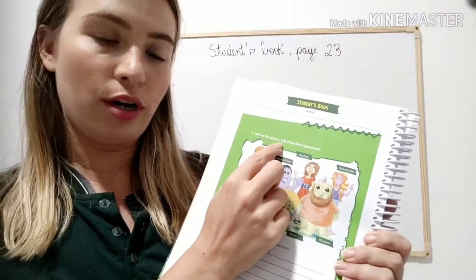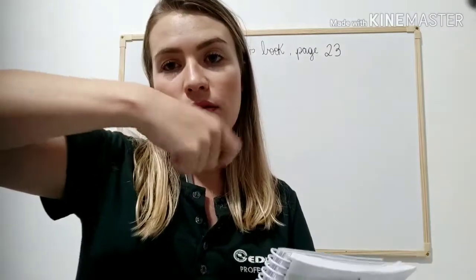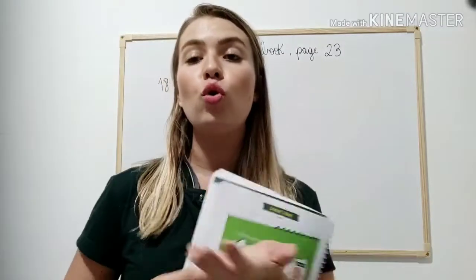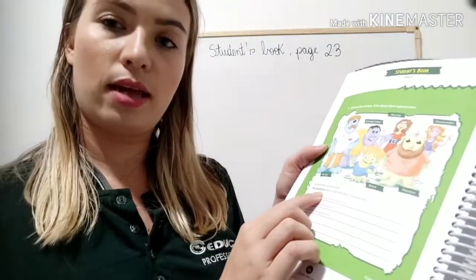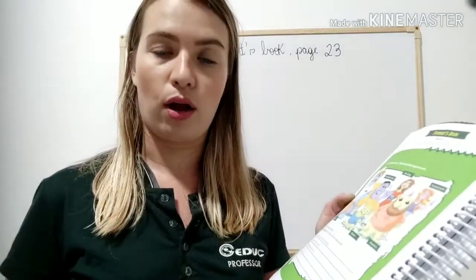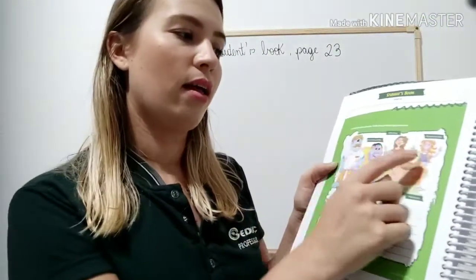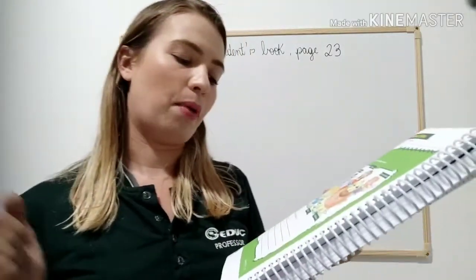So now, let's see. Look at the picture. Talk about their appearance. We have to write about their appearance. We have to compare them. How can we compare the monsters? For example, Brucey is shorter than Flamey Crackle. It's one example.